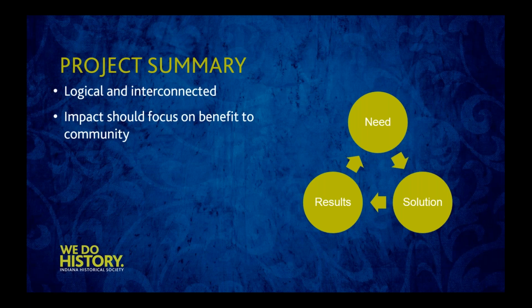Finally, remember that the work you are doing is for the good of your community. Your organization exists to serve the public, so frame these outcomes in terms of the people who will benefit from it. Always focus on people, not things, when discussing the impact of your project and your organization in general.